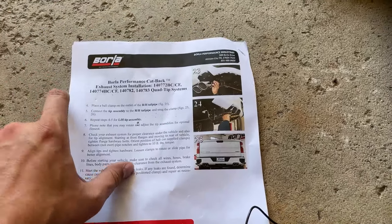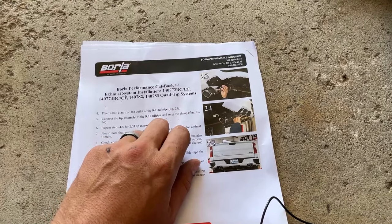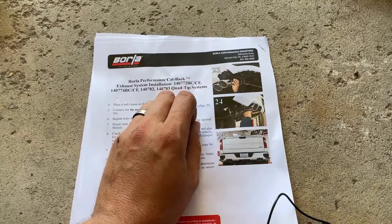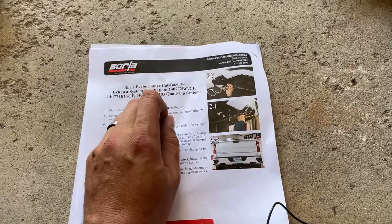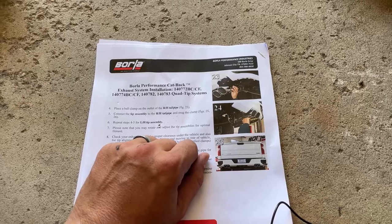We will install the tips last and try to get the alignment as close as we can before we snug everything down tight. Like I said, the first time I did this, I had one set of tips sticking out about a half inch further than the other. So definitely don't snug things down super tight until you're happy with where everything is placed. That would be a pro tip for you there. All right, let's do it.